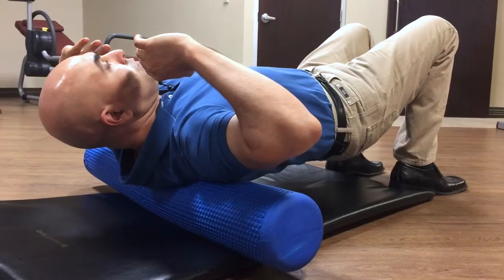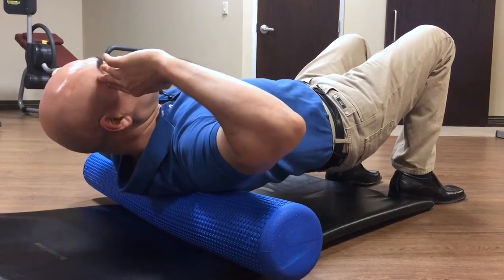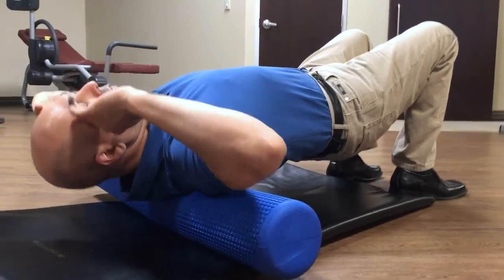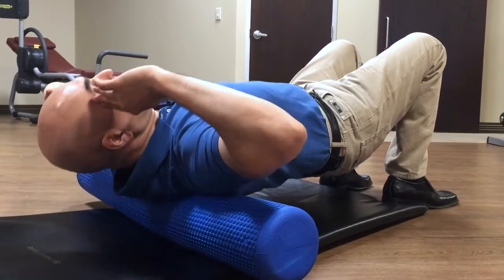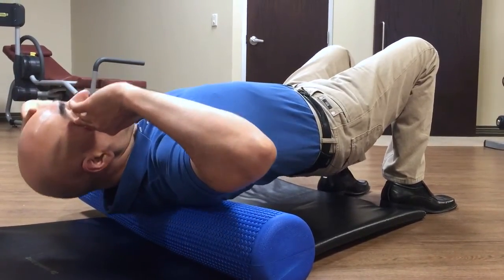What happens is when you lie down on it, all you do is extend your back a little bit and come back to neutral, extend it back, and then come back to neutral. What you're doing is you're constantly mobilizing that mid-back. The more we increase the mobility of the mid-back, the more stable our neck and our low back are going to be. So that's the next exercise to do.